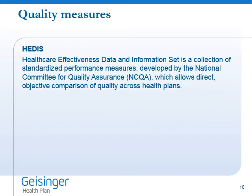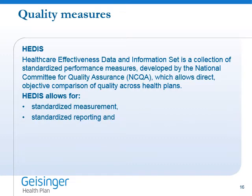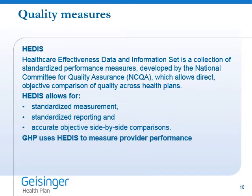HEDIS, or the Healthcare Effectiveness Data and Information Set, is a set of standardized performance measures developed by NCQA which allows direct, objective comparison of quality across health plans. It allows for standardized measurement, standardized reporting, and accurate, objective side-by-side comparisons. GHP uses HEDIS to measure provider performance.